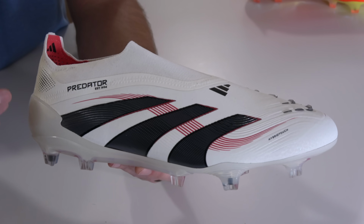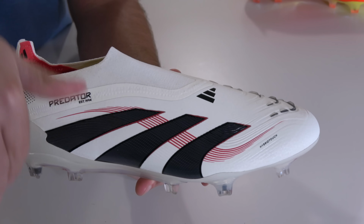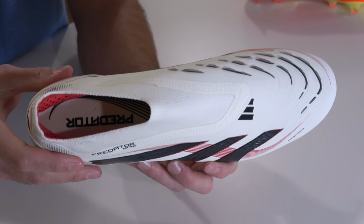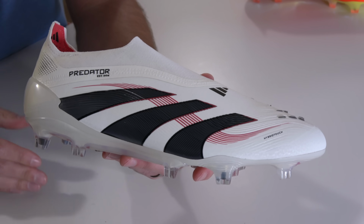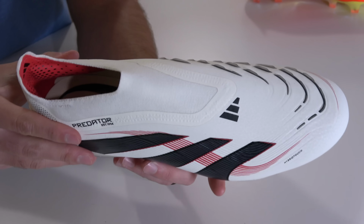particularly for the laceless model, where because you don't have a lacing system to push your heel down and back when you pull the laces tight, this does apply a little bit more pressure to the back of your heel, which in turn makes them, in my opinion, the least comfortable variation of all the top-end Predator 25 Elites. But again, we'll talk about that more during the on-feet portion of the video.